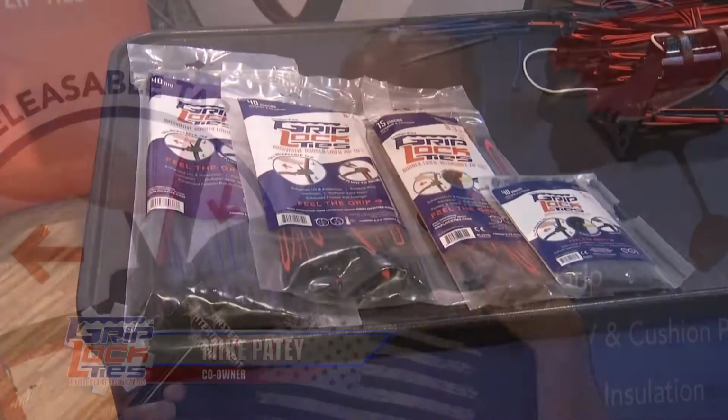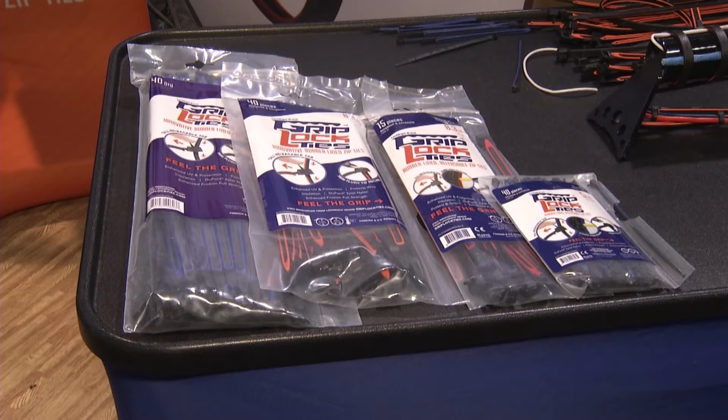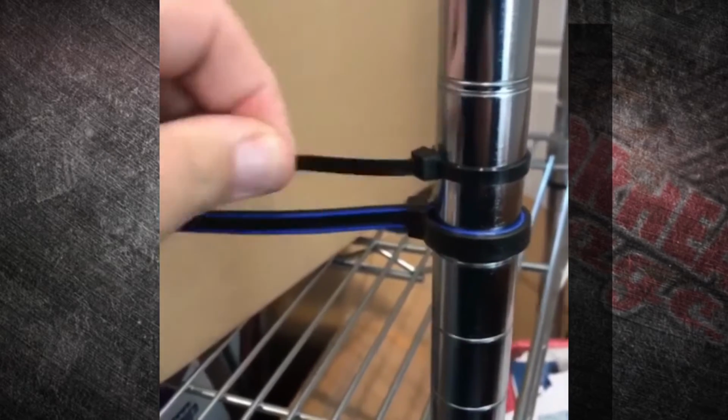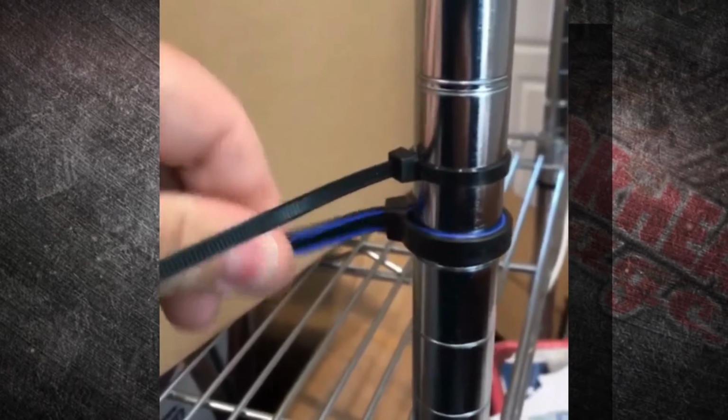Well, I partnered up with a good friend of mine who's been in off-road desert racing forever. I'm in aerospace. I've designed, built, and raced aircraft. Both industries have had a problem, many others. Zip ties, if you tighten them a lot, they cut the wires, and they still tend to vibrate and slide around. So it's been a huge industry problem.